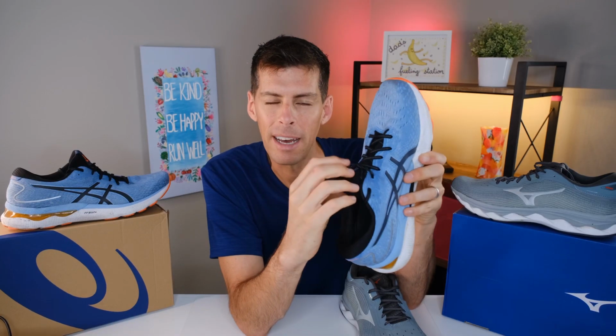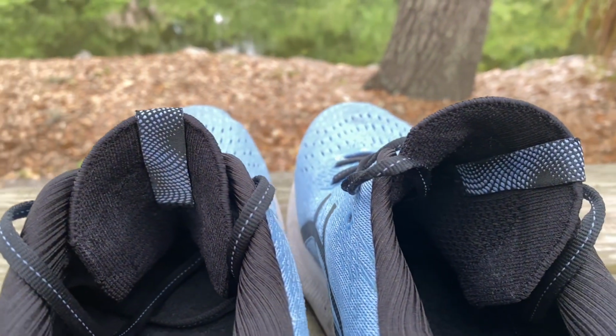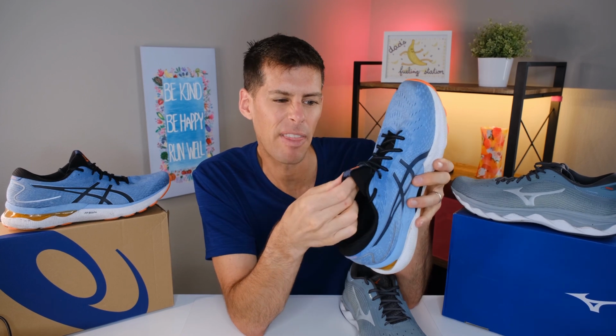But now we're talking about the tongue. And this tongue is remarkably pleasing to feel and pull. It's gusseted, so that's always a good thing. And I can't really put my finger on what is so nice about this tongue. It's a little thicker along the top, and then it's kind of like a very thick mesh. It's not really more noticeably thinner than the WAVE SKY 5. It's just got a bit of stretch to it, and I think that's the pleasing part.